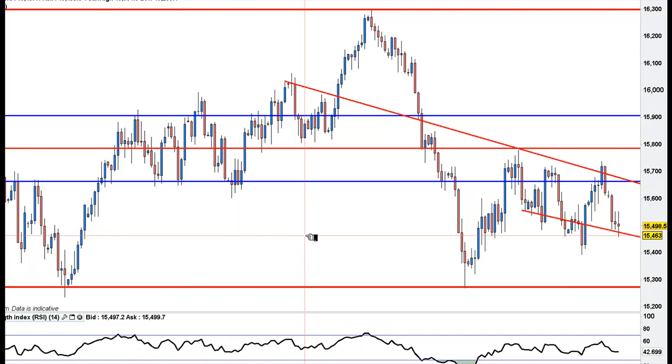Because of the lower low and the lower close, I would favour a drop below today's low, and we could see a retest of those lows down there. Let's look at some other pound pairs.